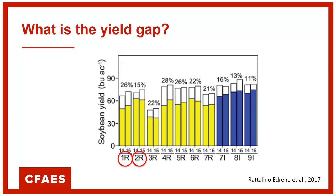So looking across the other states, R3 is North Dakota, so their yield potential is lower than ours. Their yield gap is 22%. Going across to the I states, they're in 22, 26, 28% yield gap. So they may have a higher yield potential out there, but the farmers here in region 2 are doing a pretty darn good job. The blue bars, those are irrigated conditions, so that's mostly Kansas and Nebraska. Their yield gap is smaller, but not exactly the same system as what we have here. That's all irrigated. So I think that's pretty cool to look at.